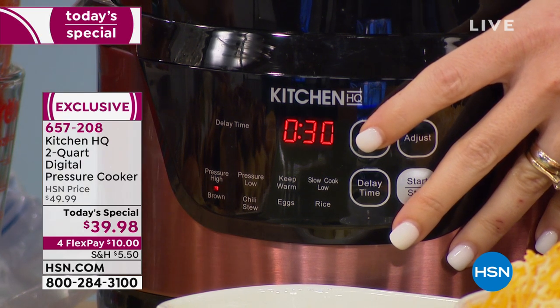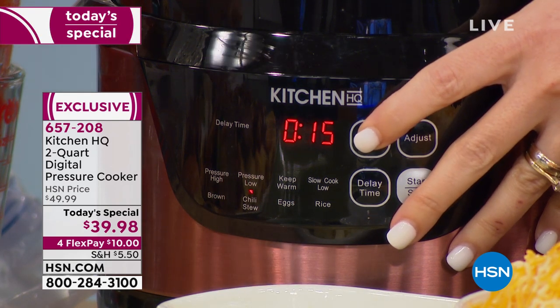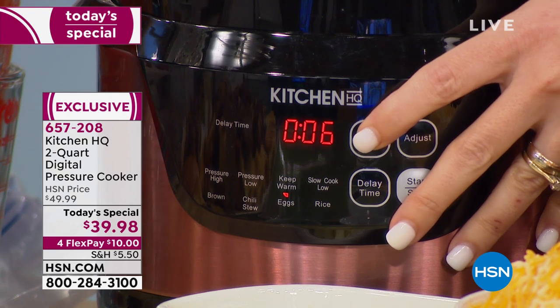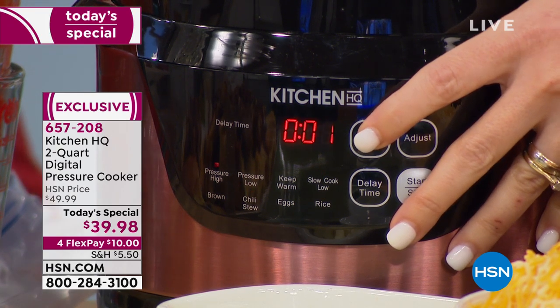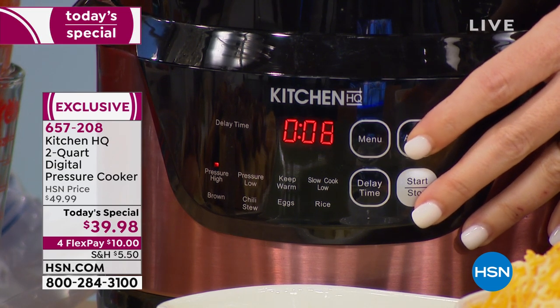This is really important. So when you do have thawed meats, you wanna go ahead and sear them first. I think it's a great idea because it adds another extra layer of flavor. Then you have your chili stew button, eggs, and rice. So this does it all. I'm gonna go to high pressure. I'm gonna then go to about 11 minutes.